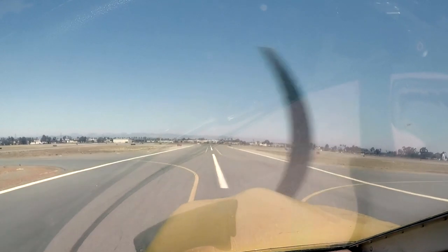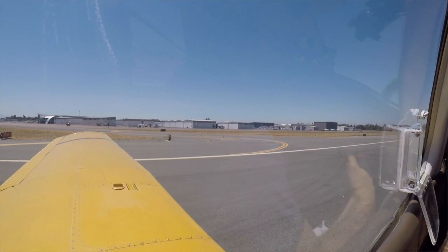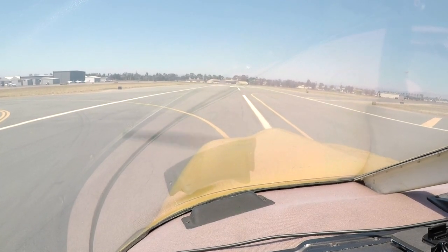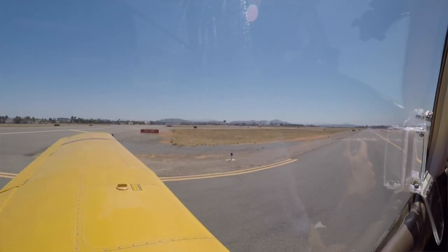Cherokee 0 Juliet Mike, you can turn left at runway 23 and contact ground 118.22. All right, we'll turn left on 23 and over to ground, 0 Juliet Mike. Montgomery Ground, Cherokee 130 Juliet Mike, off 28 left at 23, taxi to Crown Air. Cherokee 130 Juliet Mike, Montgomery Ground, taxi via Hotel. Okay, taxi via Hotel, 0 Juliet Mike. And we're going over here.